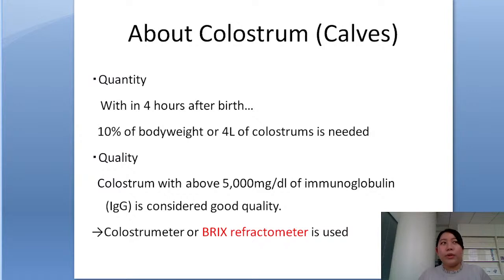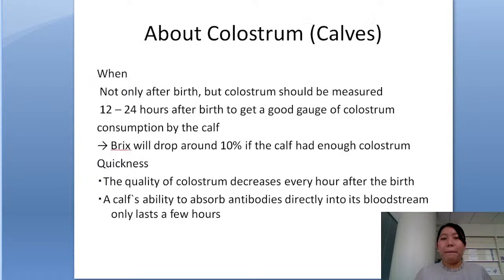So how would you know if it's good quality? In general, a colostrometer or Brix Refractometer is used. As you can see here, it's written Brix Refractometer, and I'll be focusing on the Brix Refractometer because our PAL-Colostrum is a refractometer. I'll be talking about this in detail later.